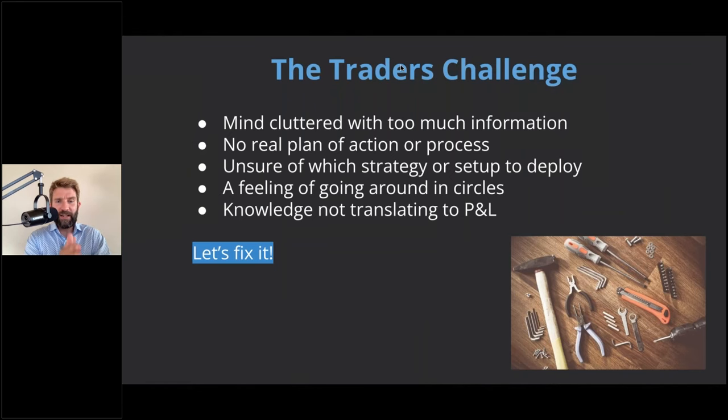Okay, the trader's challenge. So we have this scenario, which you're probably in, because I was in it and I see traders in it. Your mind is cluttered with too much information. You've just got so much in there. You've got no real plan of action. Maybe you start off with a trading plan, maybe you have some sort of process, but you're flip-flopping around. You've got a lot of experience and a lot of screen time, but it's just not working for you as you want.